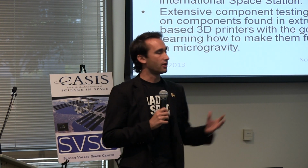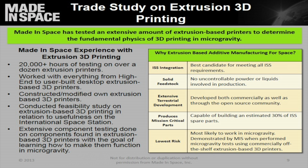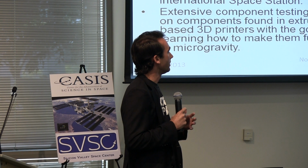The idea of why we started with this, we did a pretty extensive trade study, and focus your attention on the right side of the screen, this chart. It really comes down to this. We looked at all these different technologies. We realized that with this extrusion base, it really is the best candidate for meeting all the requirements for ISS, which was a huge design driver.